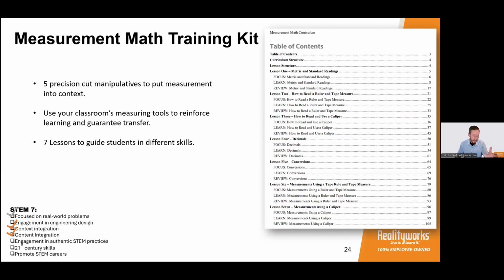As far as context goes, measuring real things is important. There's lots of products out there where you just measure stuff on a piece of paper, but it's so different when it comes to measuring real physical objects. Also, thinking about transferring their learning, we want you to use your own measuring tools.